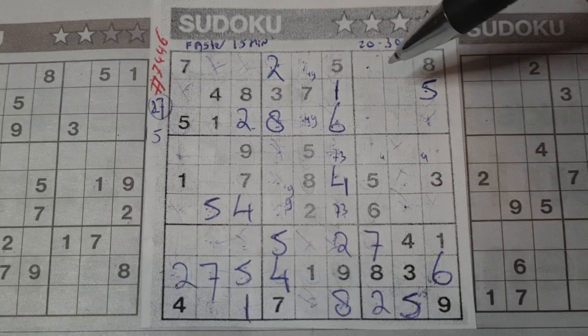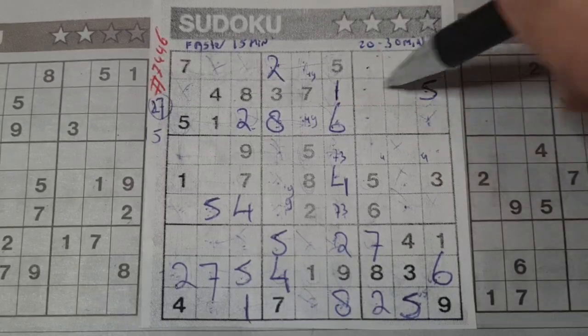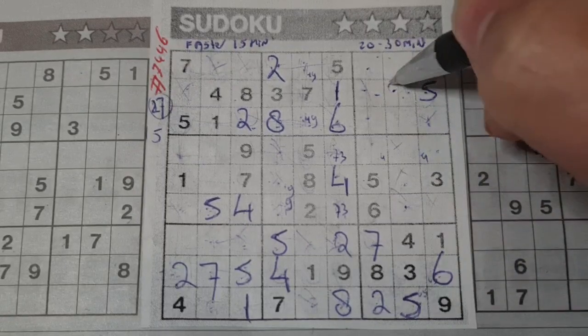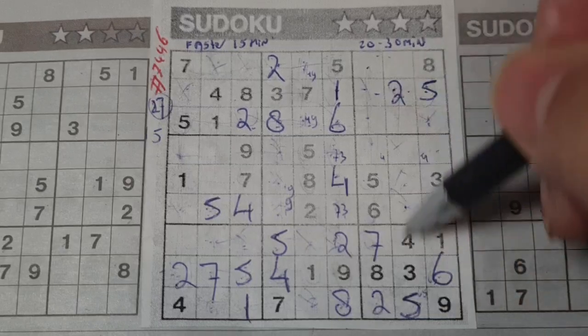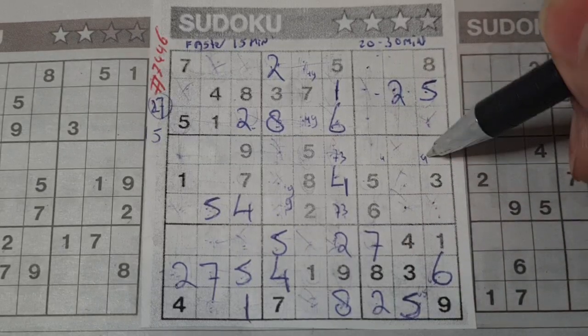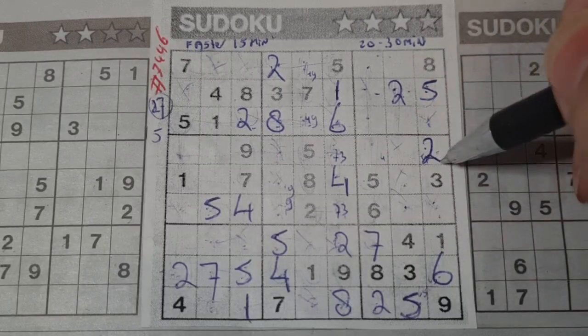Then, 2 in the third row, 2 in the first row. So the row between, the second row, only 2 places left for the 2 should be here or there. You see a 2 in this column, no 2 there. 2 should be there. 2 in this column, 2 in the column next. So the last column, the only 2 places left for the 2 should be here or there. You see a 2 in this row, no 2 there. 2 should be there.